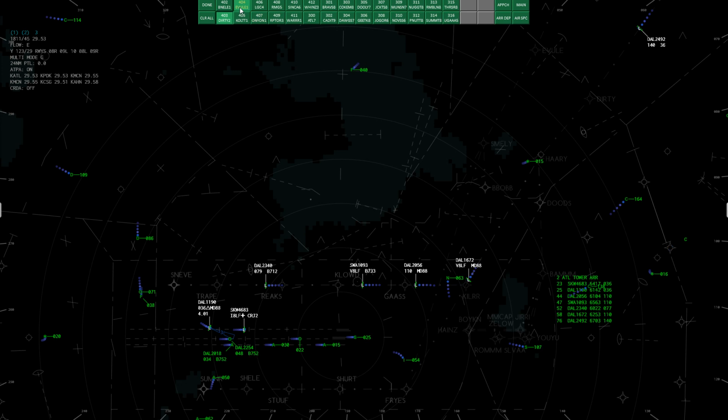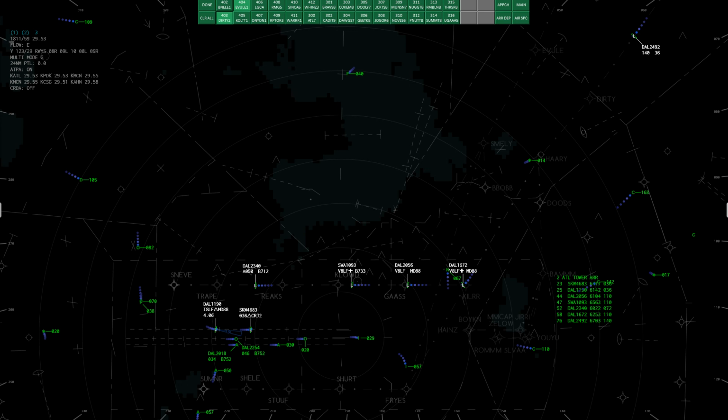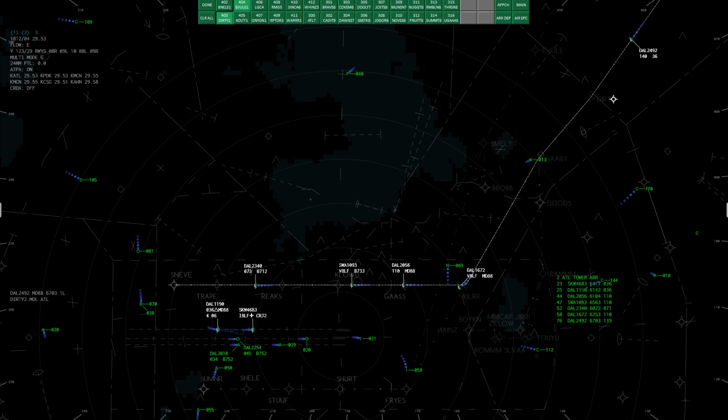Atlanta approach, Delta 2492 is with you, level at 14,000 with information Yankee. Delta 2492, Atlanta approach, roger. Altimeter 29.53, expect runway 08 left, descend via the Dirty 2 arrival. Expect runway 8 left, descend by Dirty 2, Delta 2492.